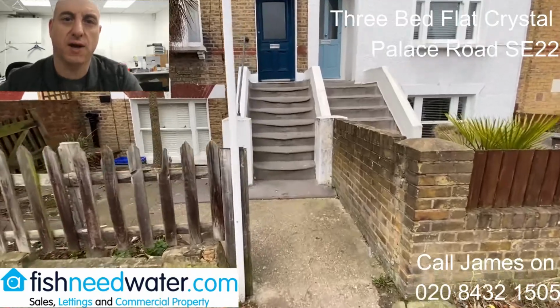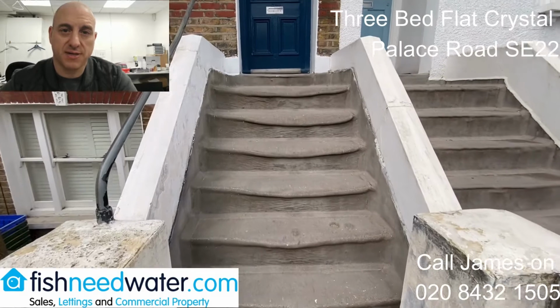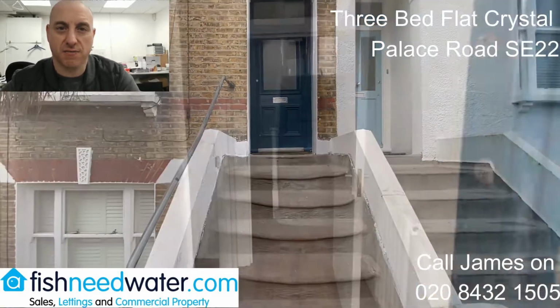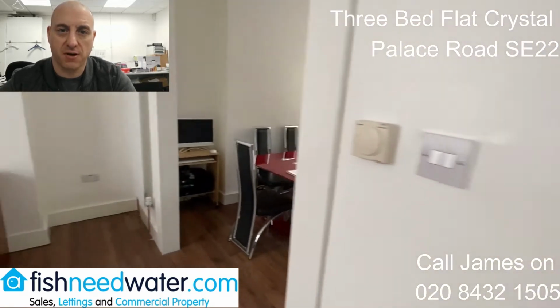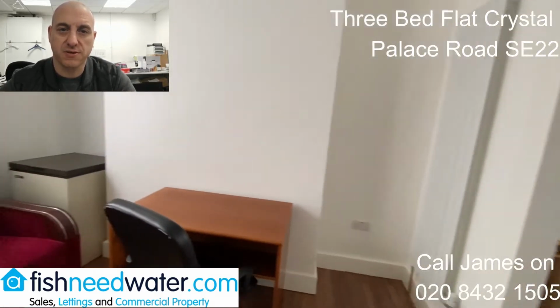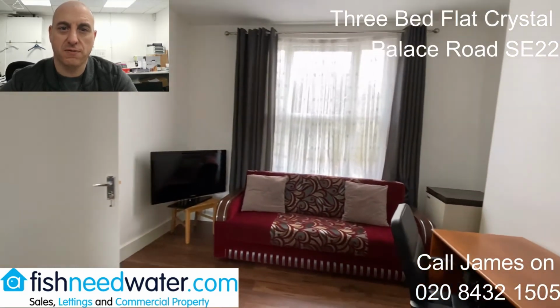Are you looking for a 2 or 3 bedroom flat in and around East Dulwich? I've got this 3 double bedroom flat on Crystal Palace Road. It's just launching on the market now, so it's on Rightmove and Zoopla. Ideal if you want an extra bedroom for a home office.